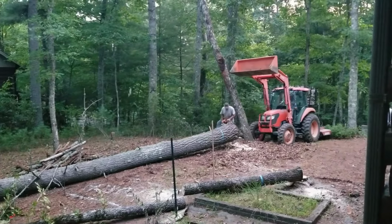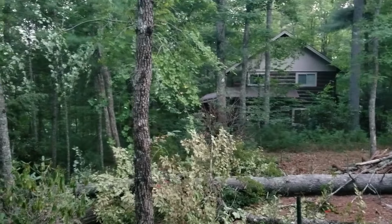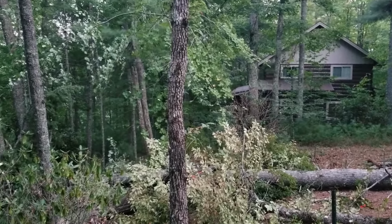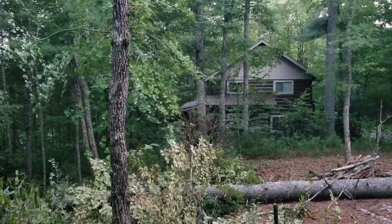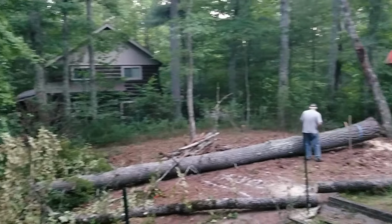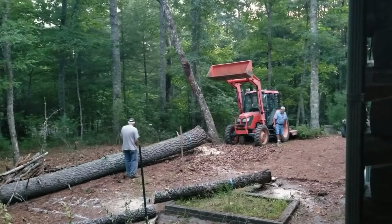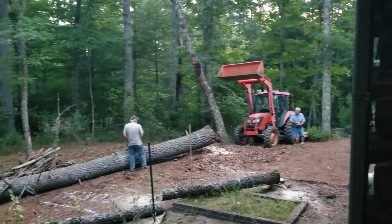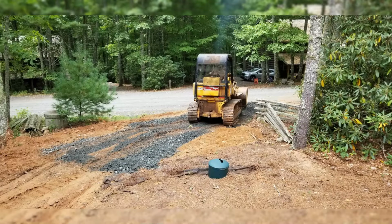Yep, that's a big tree. So we were going to put the log building in the area nearer to our house. There's a certain setback in a HOA of 20 feet here, so we had to make sure to put it back from our neighbor's property line. And long term, the idea is to surround this in kind of a garden with different plants and plantings and a fire pit. But we needed to get some access for our property.